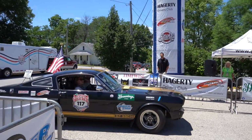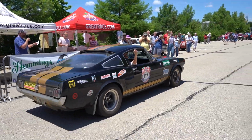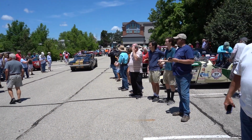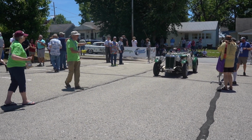350H. Anybody know what the H is for? Hertz. I'll tell you, it's the real deal, folks. Carl and Joan Eisleben in the real deal Hertz 1966 Shelby GT 350H. This car is nuts. It's his father's car. He took his driver's test in this thing way back in the 1800s.